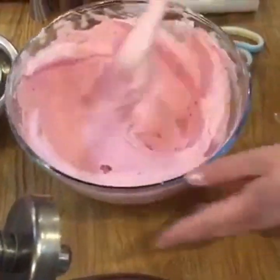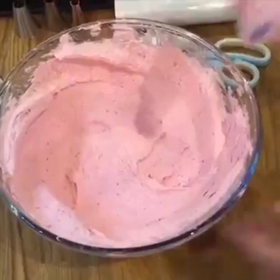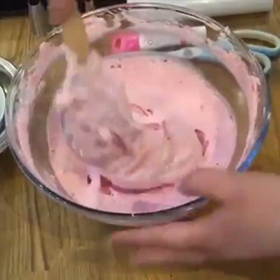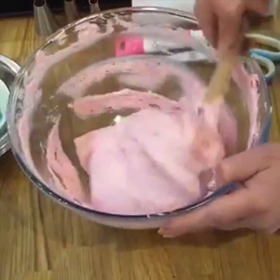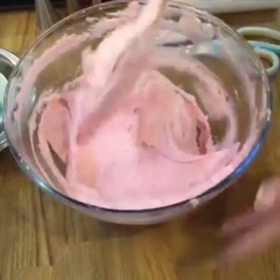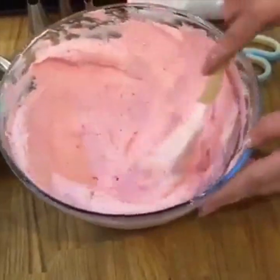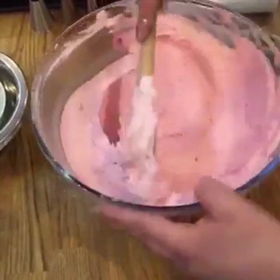You see how the mixture is very, very sticky and it's not really moving at all off the sides of the bowl. So what we want is it to just get a slight bit of movement when we do that. Okay, up again. Moving ever so slightly, but I think we'll give that at least one more go.